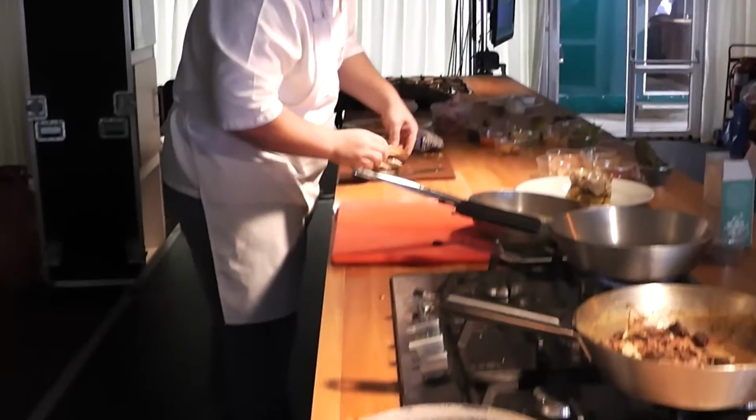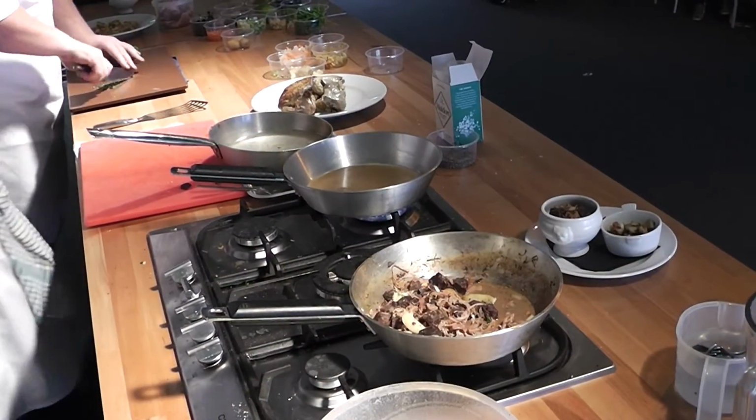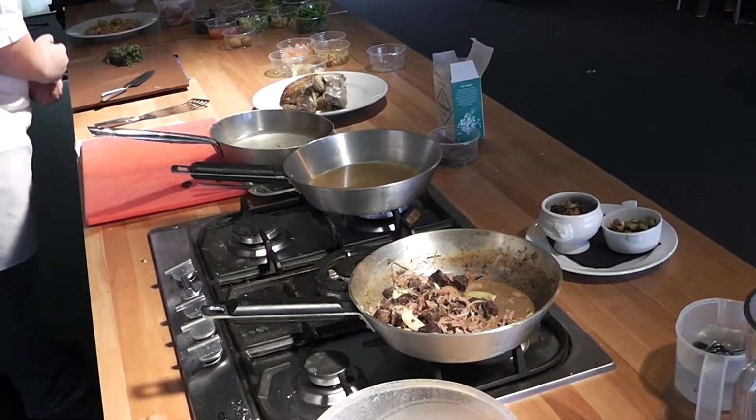Slice the guinea fowl breast. Twist. Into that, this is crab apple jelly. We made this ourselves out of the windfall.